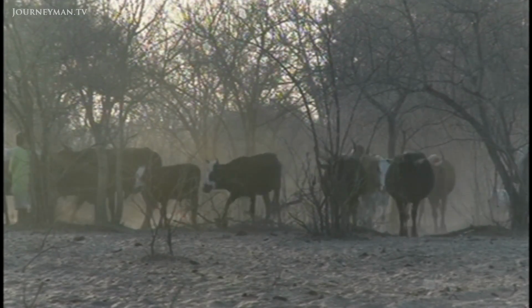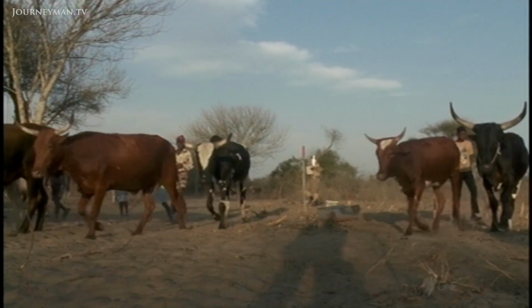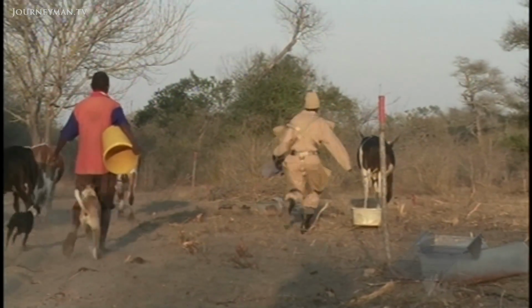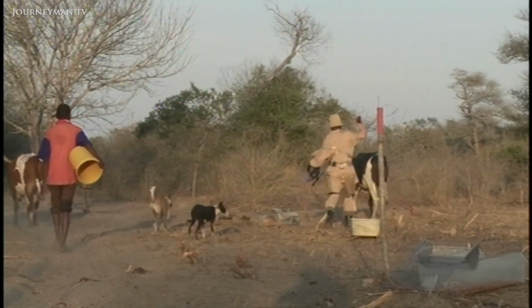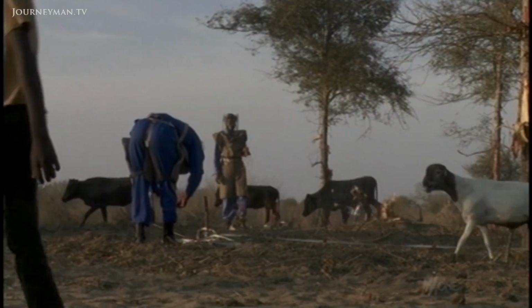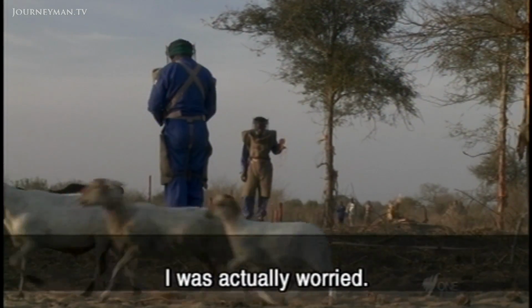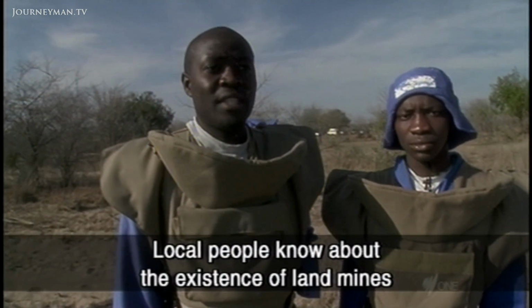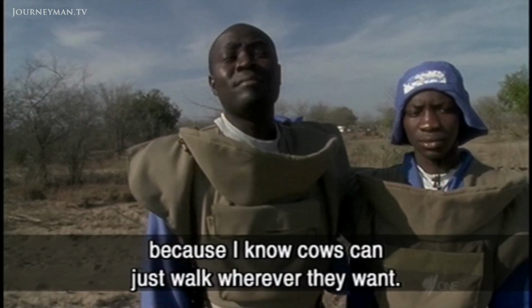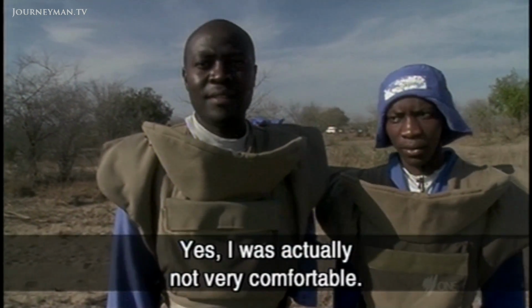Villagers have been warned to stay away while the rats get down to work. But this is cattle country, and the main track to the waterhole runs right through where the demining teams are working. Rats may not be heavy enough to set off landmines, but the cows most certainly can, and the dogs are an added threat to the rats. For the rat handlers, it's a nervous start to the operation here. I was actually worried. I know local people really know about the existence of landmines and they believe they know the right paths, but I don't need to believe in that because I know cows can just walk wherever they want and set off a mine while you're working. Yeah, so I was actually not very comfortable.